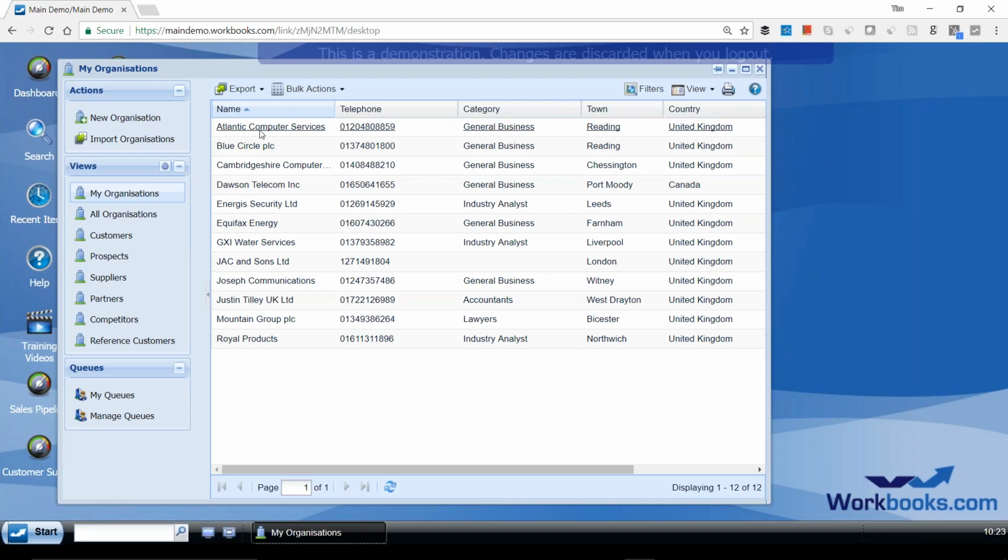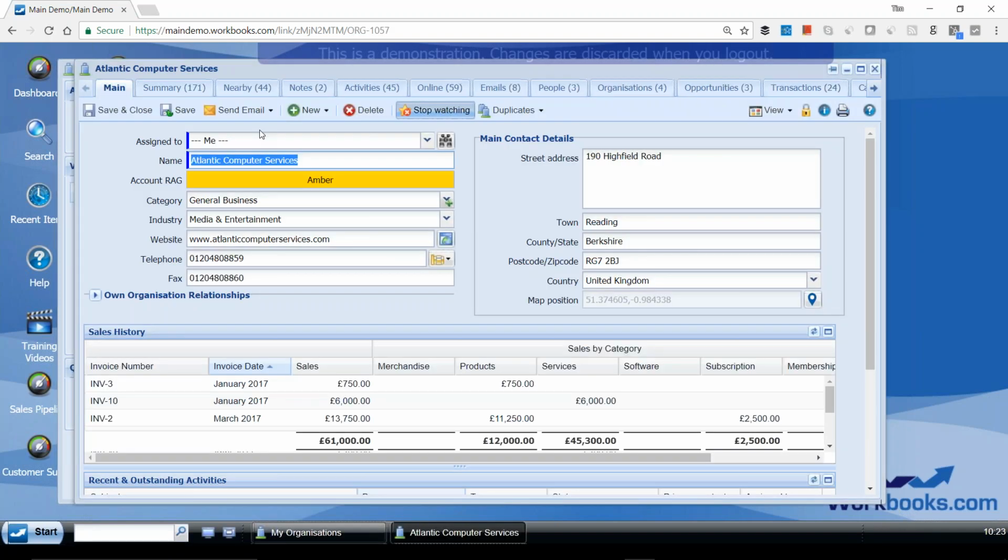And then if I dive into an organization here, let's fire this up. So this now is a record of a company or an organization. A new window's popped up. We've got some tabs running across the top there. You can have more tabs or less tabs. Initially, we're on the main tab, and this is showing you all of the key information, the main information about this organization. Now this in Workbooks can be changed. These are some of the standard ones that come with it. You can change this, no programming required, very straightforward.